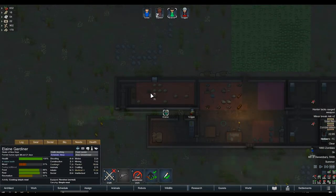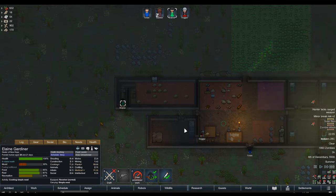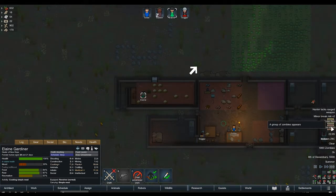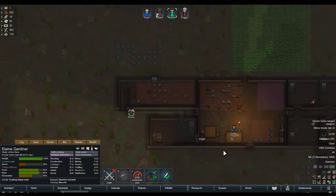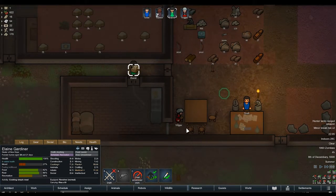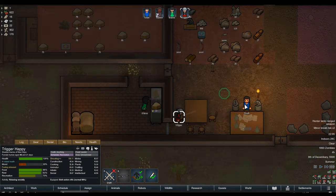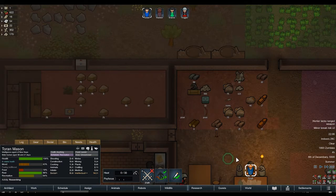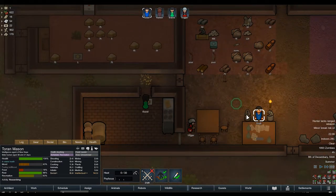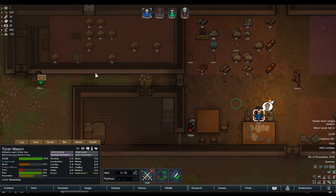All right, so the colony was waking up, and suddenly we have another zombie attack, or a zombie group appearing. But I don't necessarily think that we can go way above the number that is there. It's 2,000 maximum, and the game doesn't seem to increase beyond that point. Yep, there is no food.